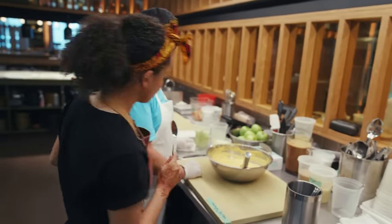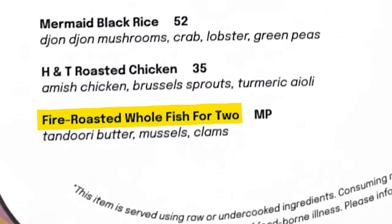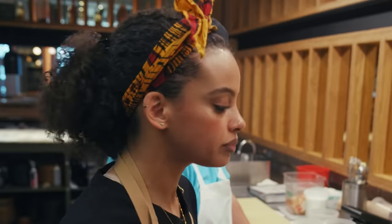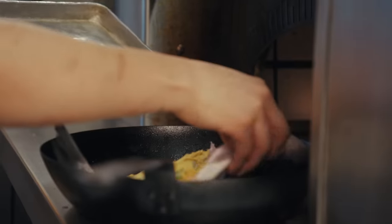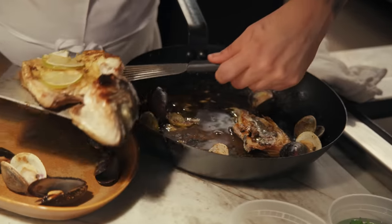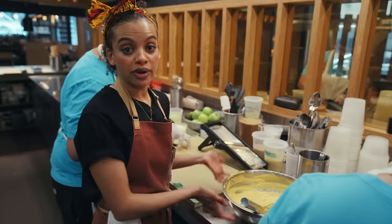Okay, Luis. Yes. Tandoori butter? Yes. So tandoori butter is what we cook our whole fish in. So in this case, I'm looking for spice level. We have serranos in here. The tricky thing about using any kind of pepper is the spice level is never gonna be the same. So all peppers are not created equal. There's curry powder in here as well. Cool, so tandoori butter is ready to go.